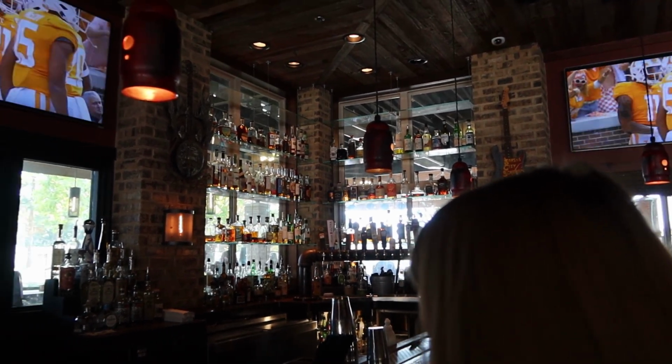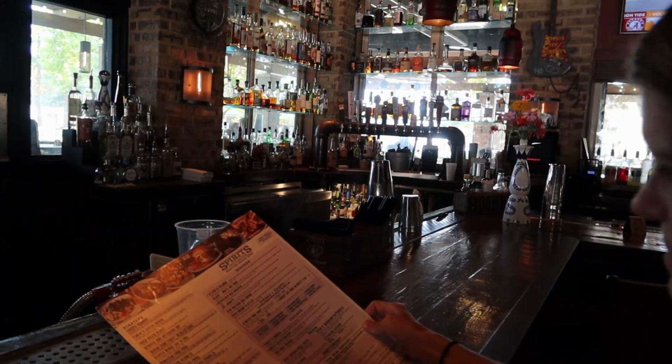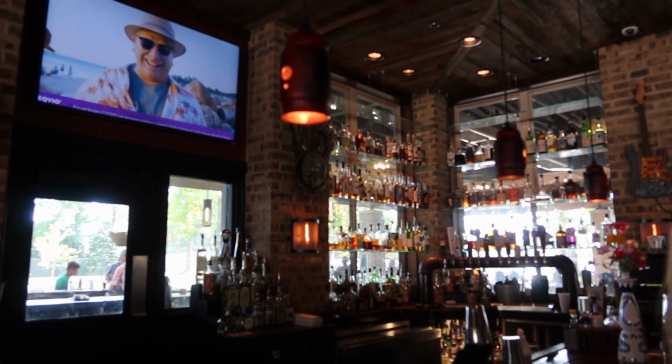Well, we're waiting for our food here in this bar, and it's a nice quaint little bar. I like this bar though. It's cool. It's a nice little quaint bar.